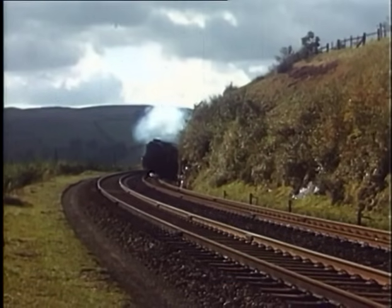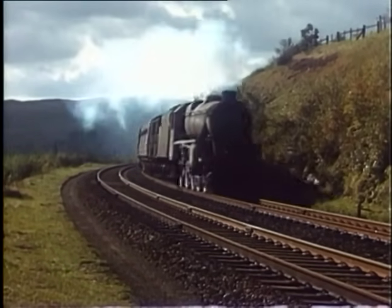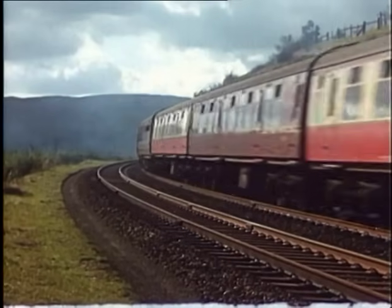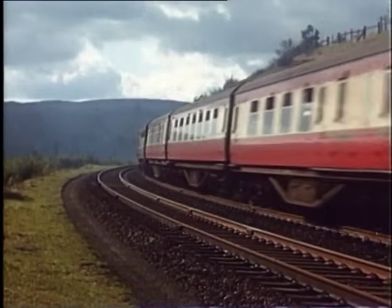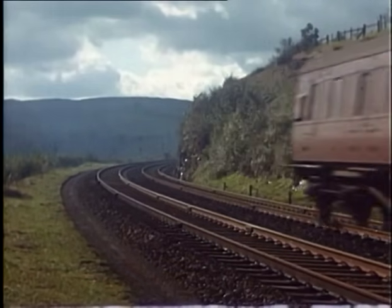Our next stop is Low Fell, on the northern part of the West Coast main line in the Lune Gorge. The Black 5 heads north through the station with a semi-fast train, and is followed by the West Coast's principal express, the famous Royal Scot, headed by a Duchess.